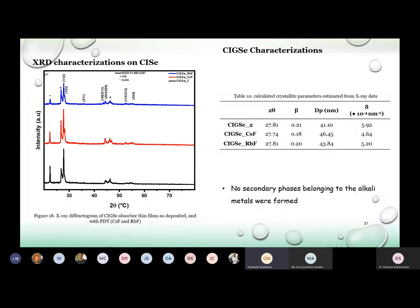After the deposition of the CIS, we carried out our post-deposition treatment using cesium fluoride and rubidium fluoride, and we did not carry out any other surface treatments, so that we could study the effect of these alkali metals. And from the XRD image shown in figure 18, we did not observe any secondary phases that might belong to the alkali metals being formed with the CIGSe material. We, however, observed some secondary phases of CIS, which is expected, as there is a probability to form the secondary phase of CIS in the formation of CIGS.